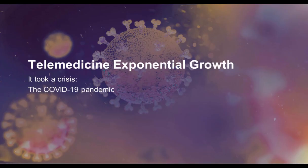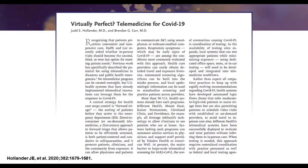replaced that. Well, it took the crisis of COVID-19 and the pandemic that we are currently in to see the exponential growth of telemedicine literally overnight, and certainly over the course of 1 to 2 weeks. And again, I think for those listening, you've all been involved in telemedicine in some form. This is actually a very recent article that was just published, again, in the New England Journal of Medicine, looking at telemedicine for COVID-19.